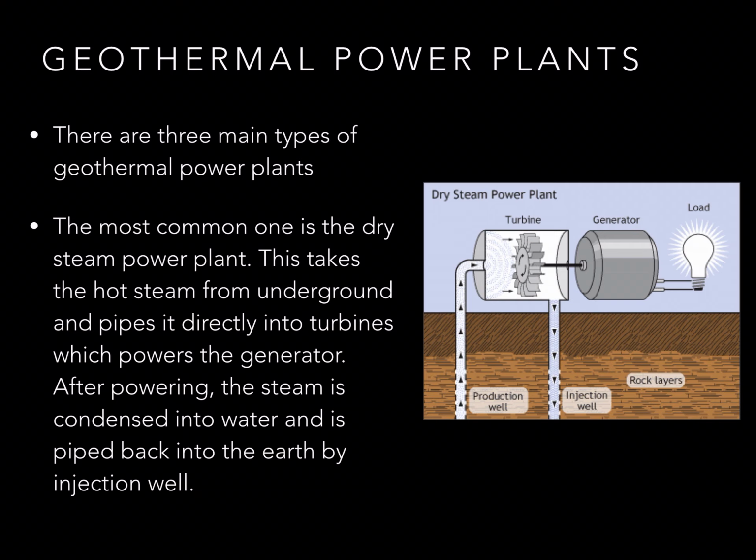Geothermal power plants. There are three main types of geothermal power plants. The most common one is the dry steam power plant. This takes the hot steam from underground and pipes it directly into turbines, which powers the generator. After powering, the steam is condensed into water and is piped back into the earth by injection well.